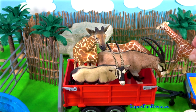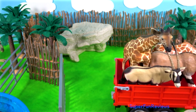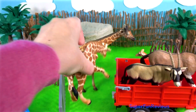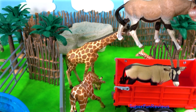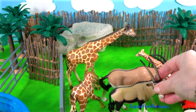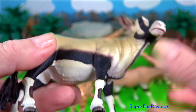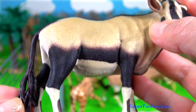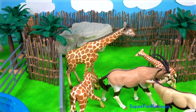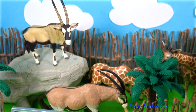Next up, we have some giraffes and two oryx. The oryx are antelopes with the long horns. I think I'd better get the driver to go forward and make some room. Oryx antelope has ringed horns and beautiful markings on its face and body along its back. I better get the giraffes and oryx into their enclosure. Thank you, Sarah, for helping.